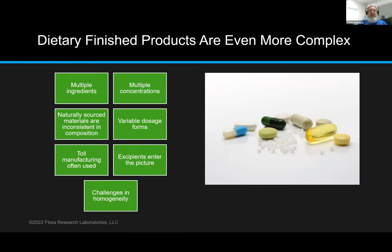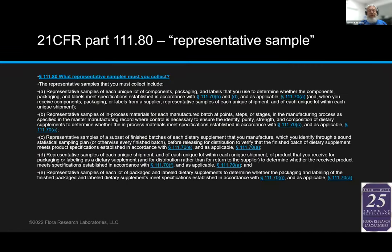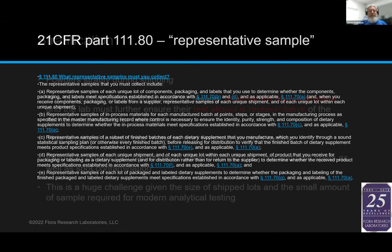Naturally sourced materials could be very inconsistent. There could be variable dosage forms. You have excipients, homogeneity, and often toll manufacturing. So, things that can impact finished product quality, it's going to start with lot representative sampling because it's all downhill from there. I'm not reading this to you, but this is the code that talks about lot representative sampling, statistically valid, scientifically valid sampling plans. I could probably close down more companies than not if I was FDA by just enforcing this rule.